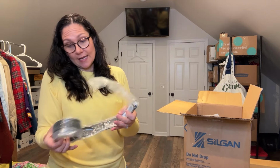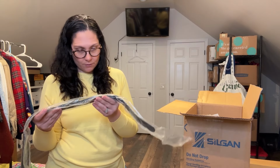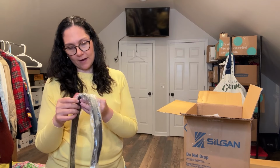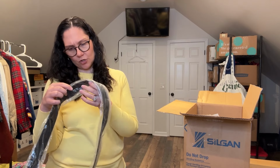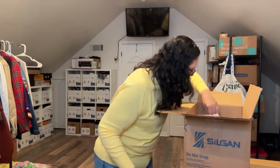And these all look to be brand new. Now, these might be customer returns. I guess they could be, but they look new to me. The only thing that I guess is a factor is if they're on clearance or something, like if Everlane couldn't sell them, which usually is not the case. But this one's a size medium in black.